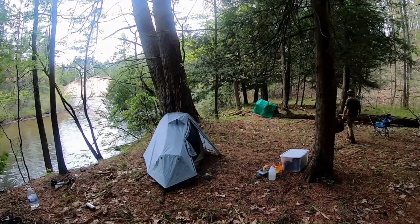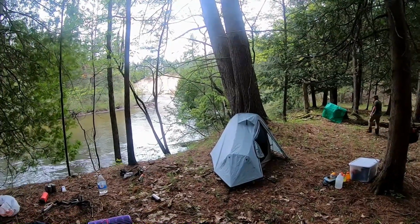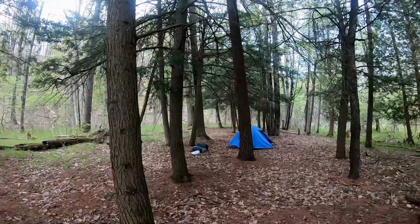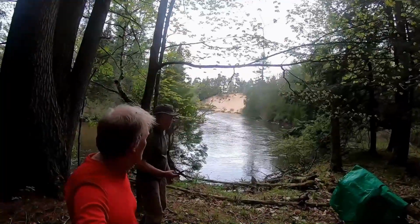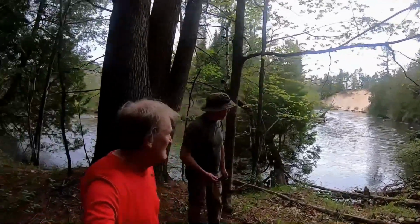Found this spot at about 1:45, nice spot. It's about an hour downstream from Farney Bridge. There's my tent, right next to the river. Cool spot. There's Rick's tent. Got a nice ridge here, where we can do some hiking this afternoon, do some exploring. What do you think, Rick? Pretty awesome site we got here. Yep, I think we found a good one.